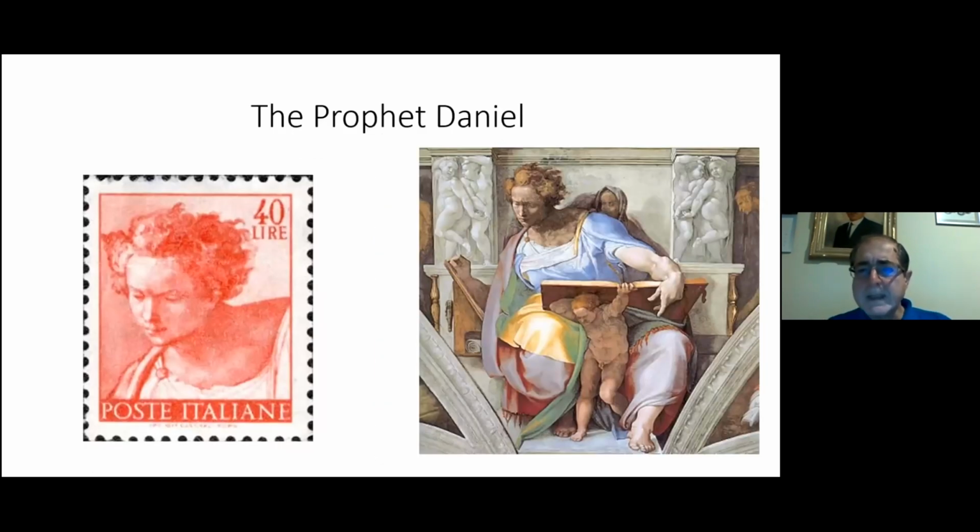This, always from the ceiling, is a particular of the prophet Daniel. This is a 40 lira stamp, always from the same set of 1961. One of the criticisms of the restoration is that some of the shades of the eyes of some figures in the painting somehow went lost, because there was some additional layer that Michelangelo had created to make the eyes look a little bit brighter or more visible. But as nobody has any copy or any picture of what the painting was originally, it's difficult to prove.